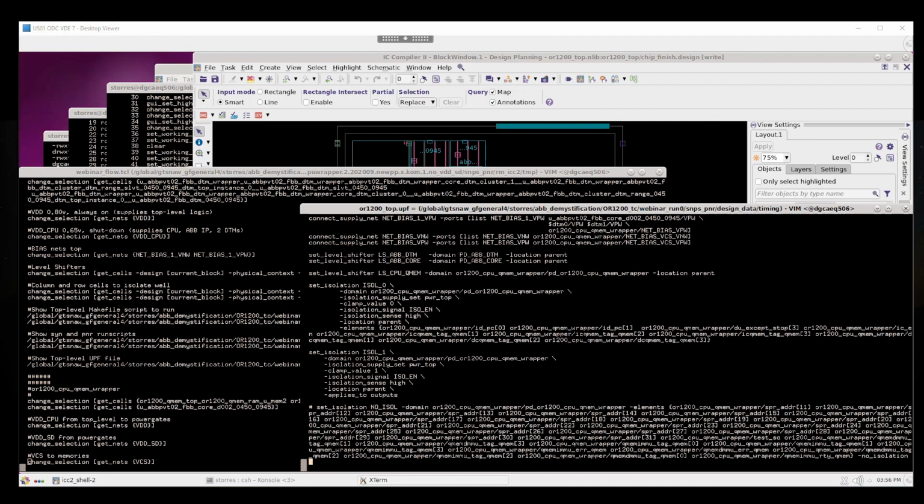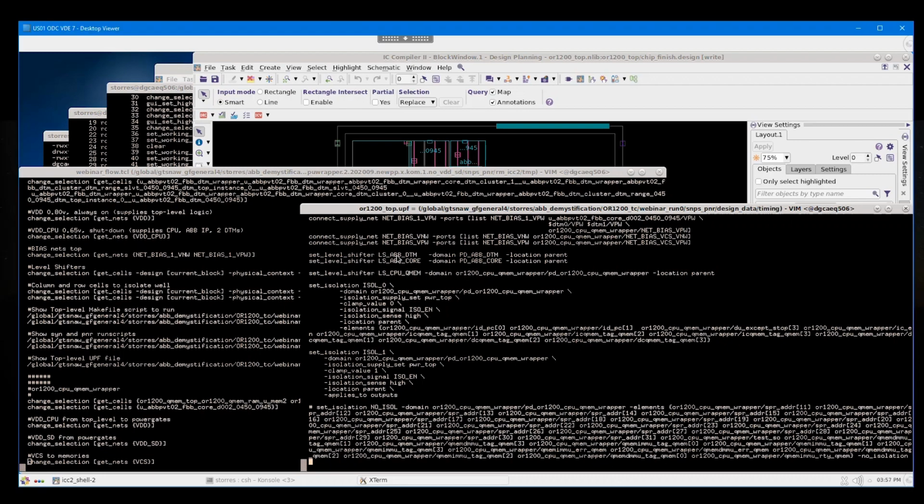Some other important aspects of the UPF at the top level are the definitions of the level shifters. Here you could see that we're defining a specific set of level shifters for the ABB DTM, as well as the ABB core and the CPU.